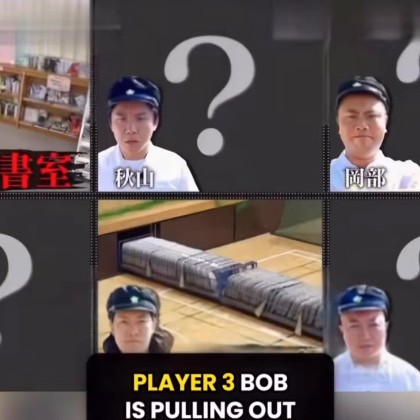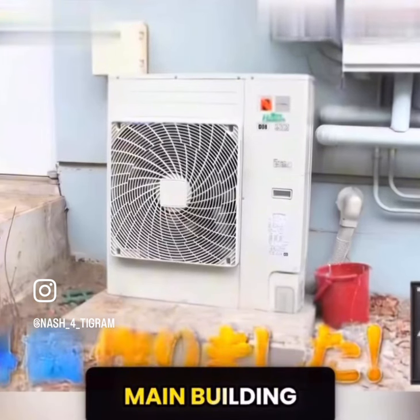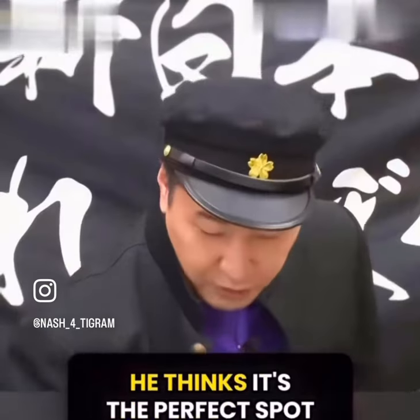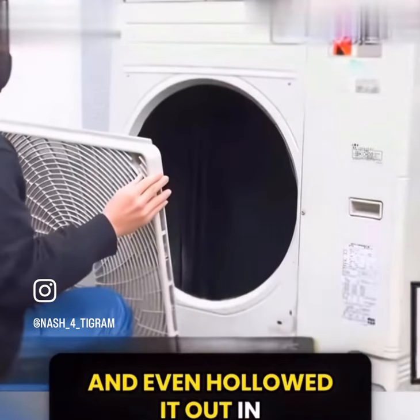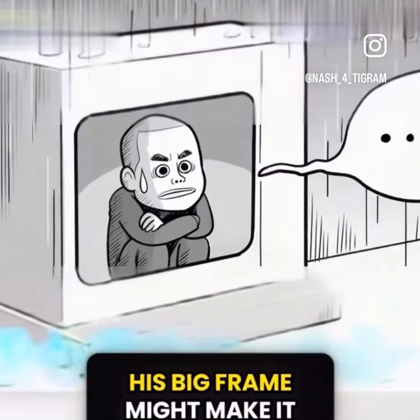Player 3, Bob, is pulling out his secret weapon this time. He's planning to hide outside the main building, in an air conditioning unit. He thinks it's the perfect spot and even hollowed it out in advance. Bob's betting that no normal person would think to look inside a machine for a hider, though some folks are worried his big frame might make it a tight fit.